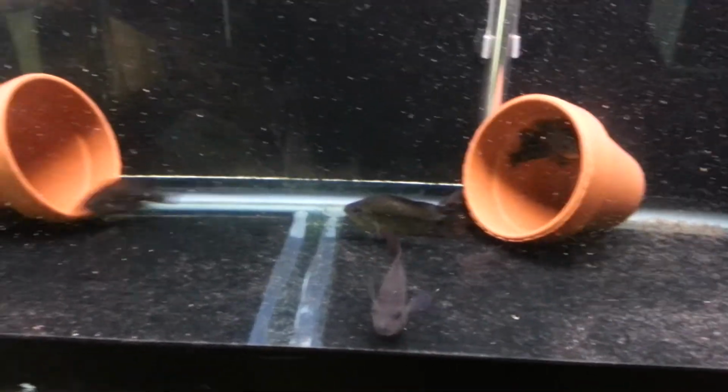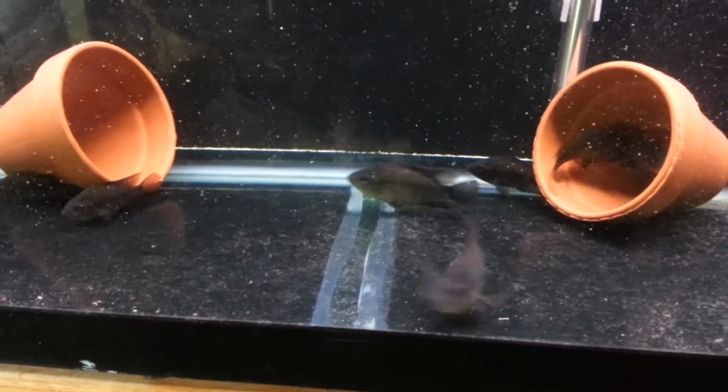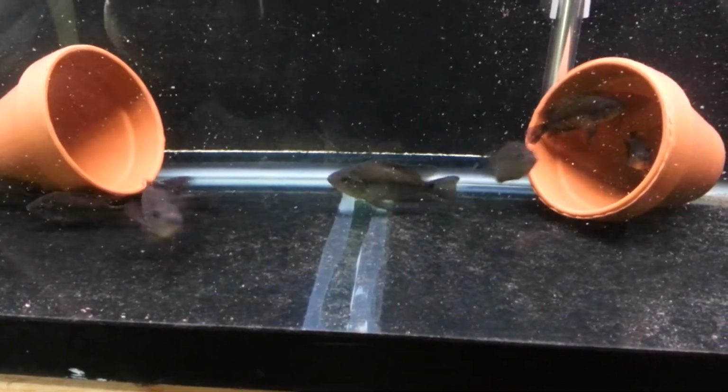A lot of the time the chanchos are off hiding. I gotta get some more hiding spots in here. But as soon as the food hits the water, they're all out like a swarm.